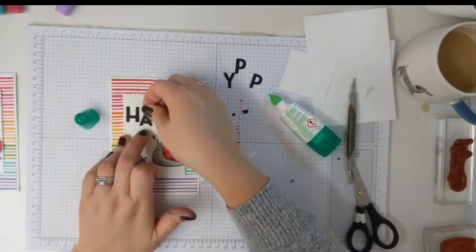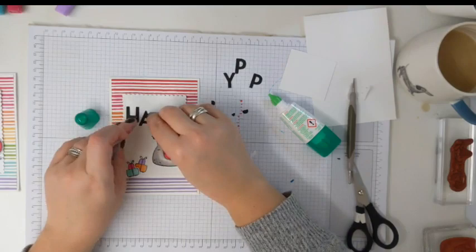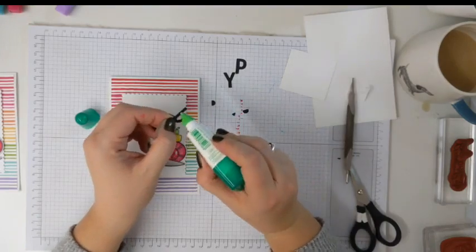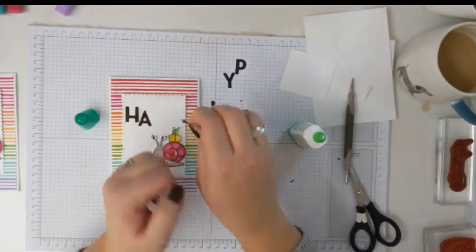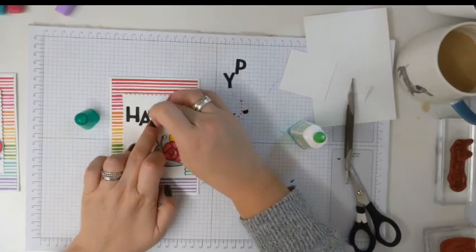So I made one card this afternoon and I've managed to get so much ink on my hands. I need to go in and give them a good scrub. The coloured ink isn't so bad, but it's the black ink. It just stains your hands so much.